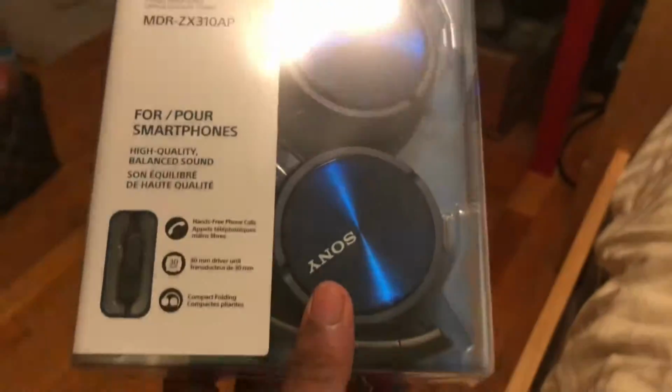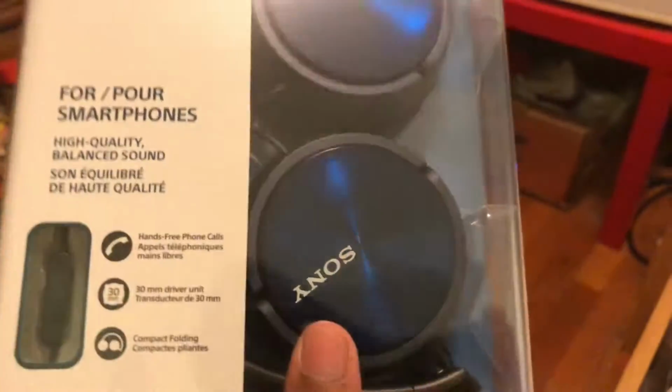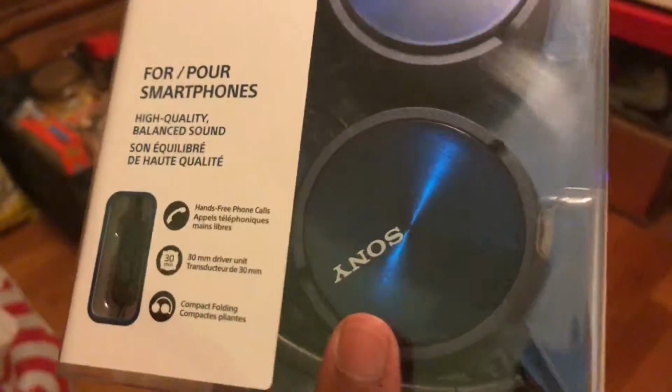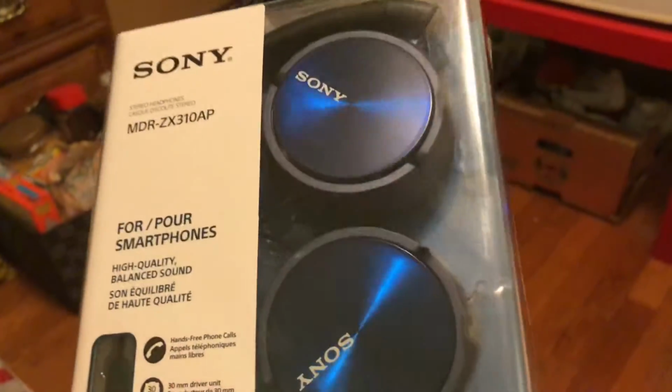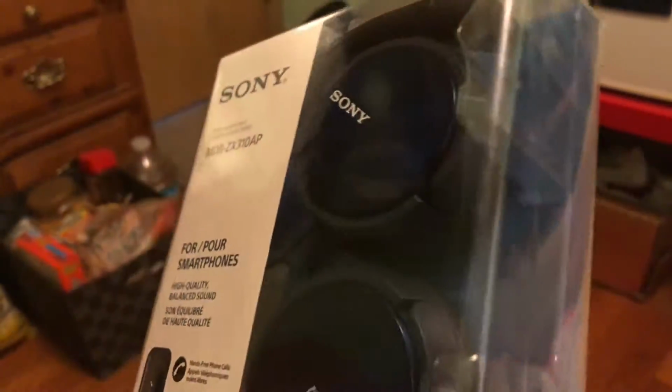Alright, so I'm back home now, and gonna unbox these bad boys. Outside they kind of looked a bit black. Now inside they look a little bit more bluish, with this reflective, metallic, shiny blue color. But let's start opening these, I guess.